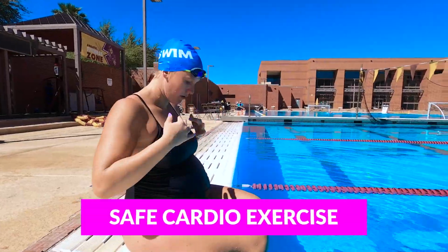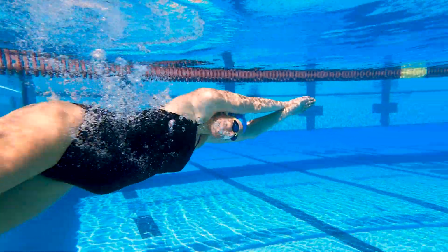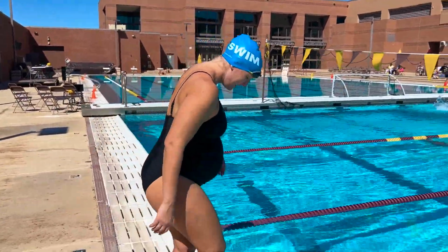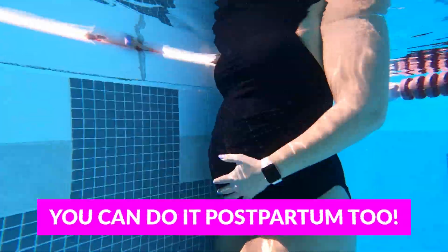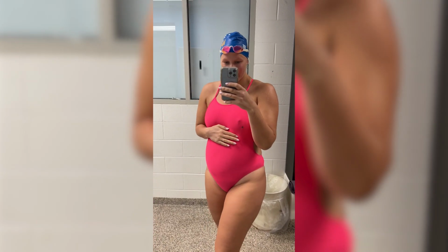It's a safe form of cardiovascular exercise that raises your heart rate and is not likely to cause overheating. Swimming is great for all 3 trimesters and only involves a very small risk of falling or slipping on a pool deck. And once your baby is born and you are cleared for exercise by your doctor, it's a fabulous exercise for postpartum.